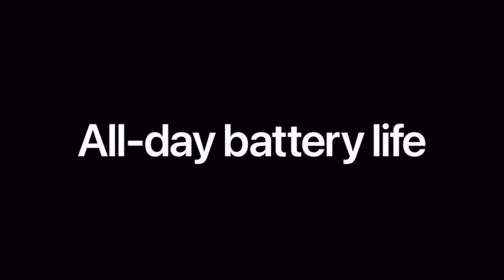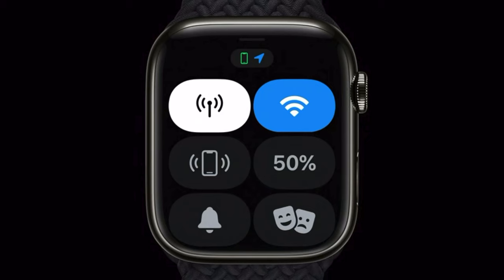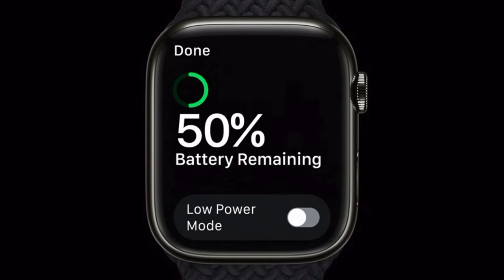your location. They also now have a new low power mode because the Series 8 has a standard battery life, which to me is already still kind of trash compared to the competition out there. But the new low power mode gives you around 36 hours. So it keeps the core functions, but disables everything else like the automatic workout detection or the always on display.